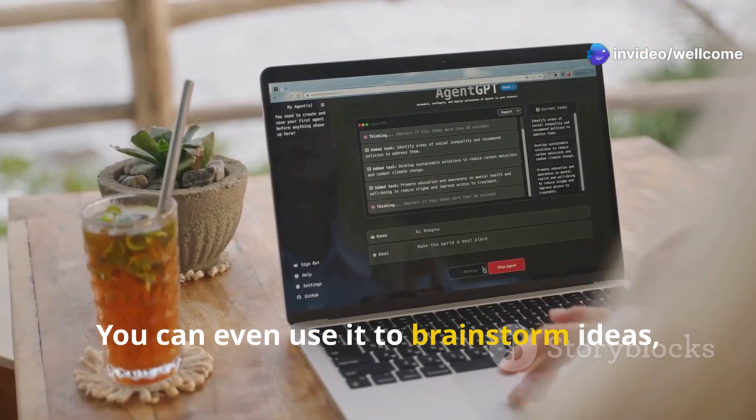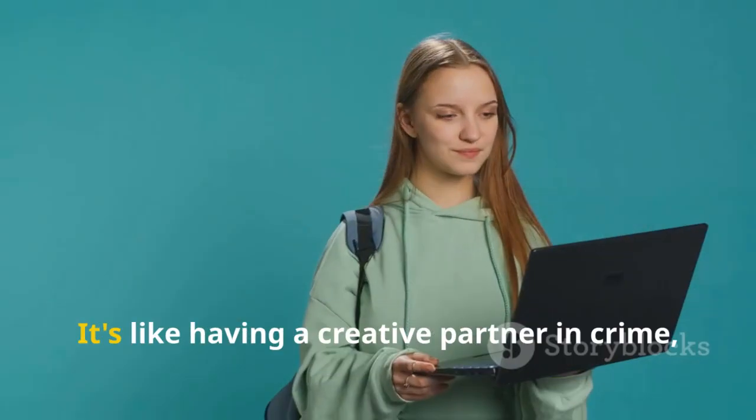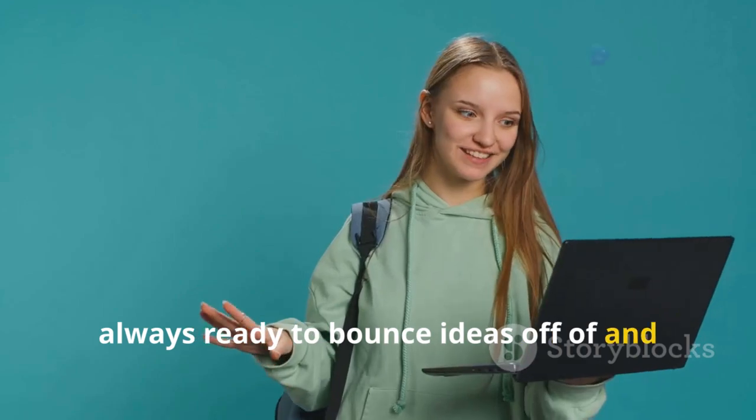You can even use it to brainstorm ideas, generate story prompts, or even write entire scripts. It's like having a creative partner in crime, always ready to bounce ideas off of and explore new possibilities.